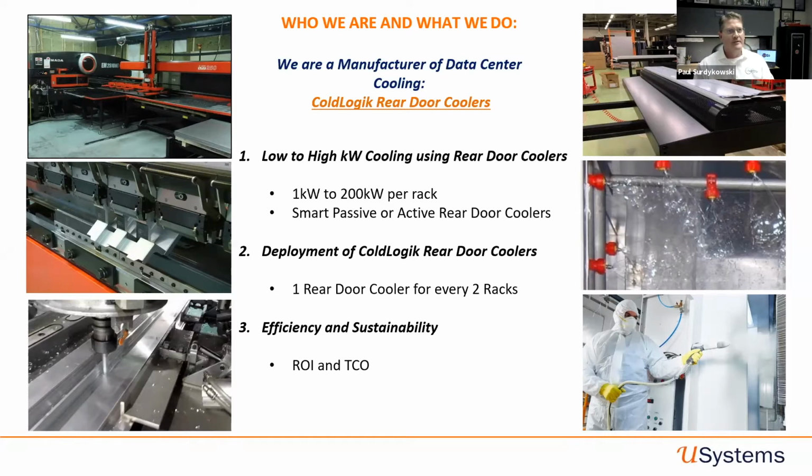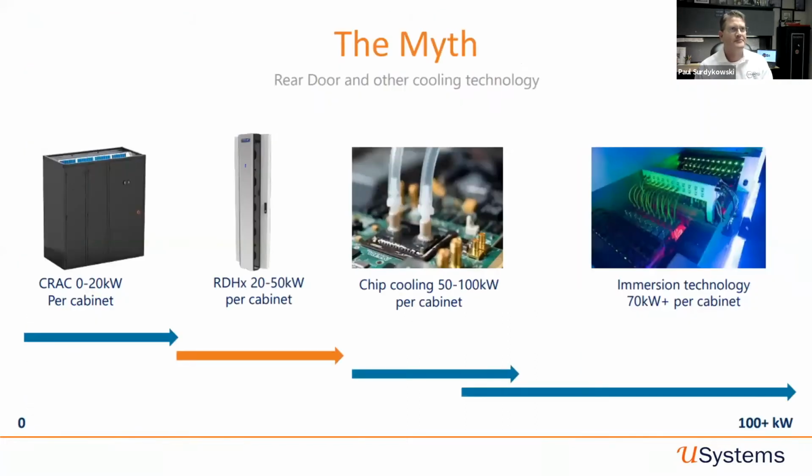Point number 2 being deployment of ColdLogic rear door coolers. There's a strategy that we've been using a lot, and it's been proven. We've got a great CFD study we'll show you here in the slide, showing how you can deploy the rear door cooler one every 2 or 3 racks, depending upon the load in that environment. And the third point being the efficiencies and sustainability of the rear door coolers, being the ROI and TCO.